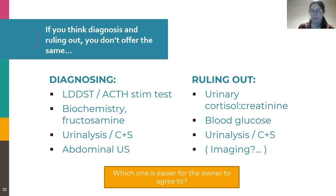Because here's what's happened. You tell the owner, I think she could have Cushing's disease. This is this fancy disease that you explain, and sometimes you get the owner a little bit confused. I'd like to run a test to see if she has Cushing's. This test involves taking blood samples. It costs this much money, and it may or may not give us a good answer. If she has Cushing's, we can start treating her and it's probably going to give us an answer. But if it comes back negative, we're not entirely sure about it.